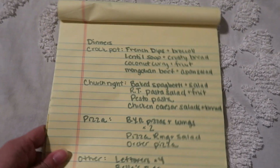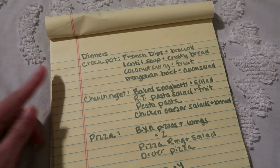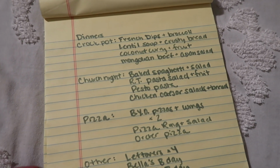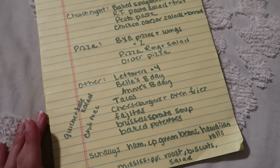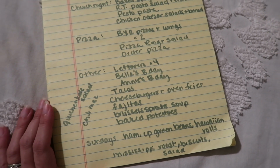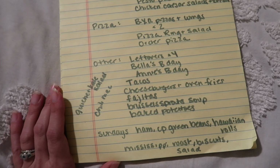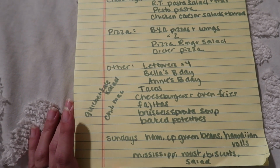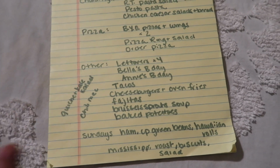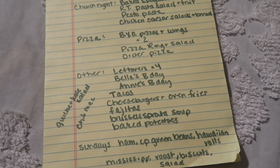And then flipping over here, so this is probably what you actually want to see. So our dinners, we do crock pots on Mondays. We have a night a week that's church. We have a pizza night every week. And then we usually do leftovers on Saturdays, which are our date nights. So we have leftovers for the kids when we have a babysitter while John and I go out, or we just all have leftovers and put the kids to bed a little early and watch a movie on Saturdays. Sundays, we have a nicer dinner and play a family board game and have dessert on Sunday nights as well.